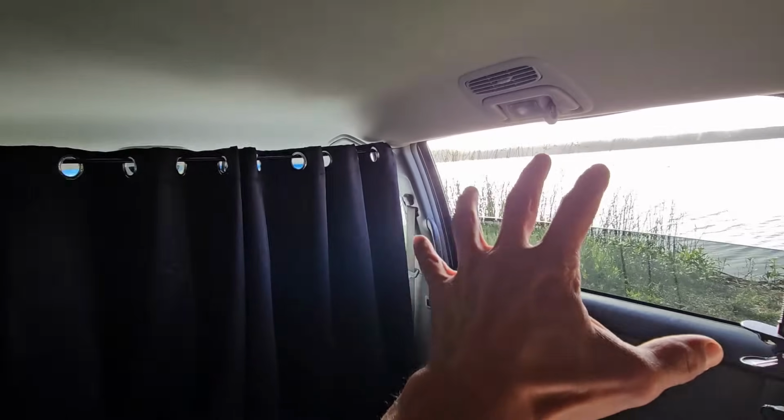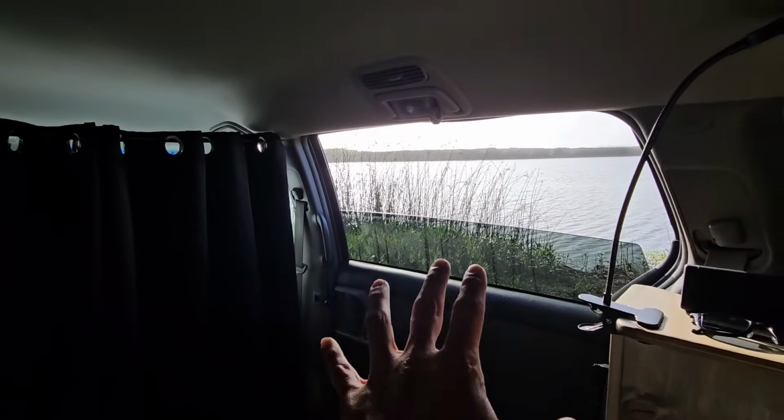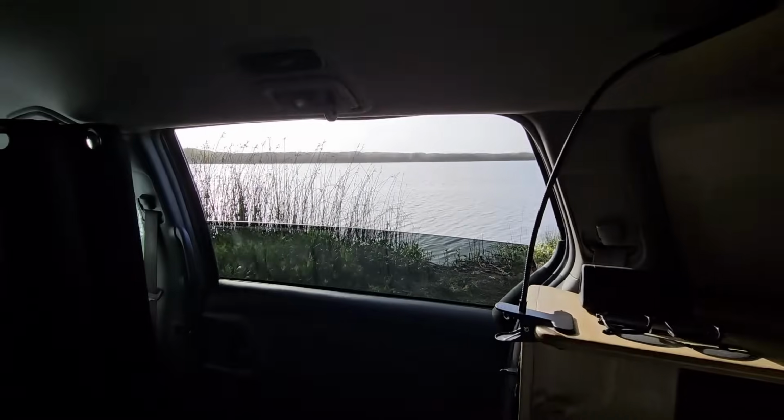Also, I do have mesh sleeves, so if I want to keep the windows down at night, I can turn on the fan, but I can also have darkened mesh sleeves that would allow air in but keep the bugs out. Speaking of bugs, actually there are none. I thought there would be mosquitoes here. It's actually really nice, no bugs.